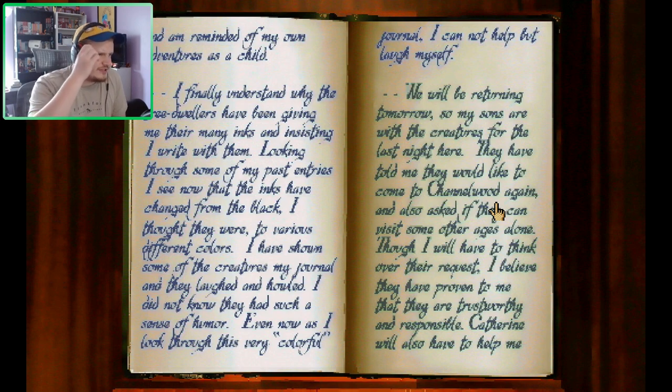I finally understand why the tree dwellers have been giving me their many inks. Oh, I see, he's writing in different inks. Giving me their many inks and insisting I write with them.